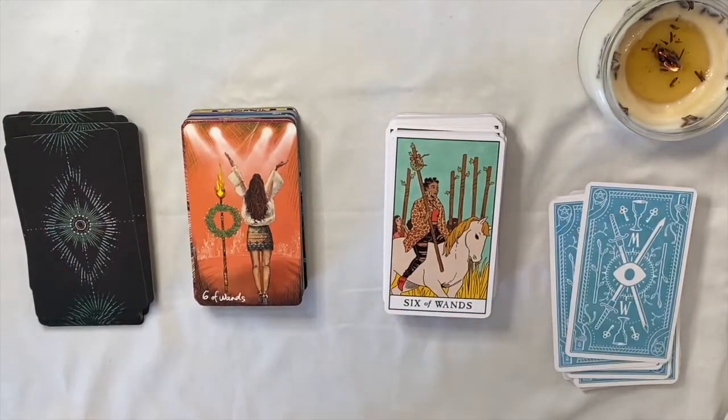Six of Wands. I like these different interpretations a lot. These are very different. This one's very much coming into power, being admired by others, whereas this one, it's like, well, there's some people looking away. Are they really being admired? Or are they just kind of seeking that attention? I like the difference there.